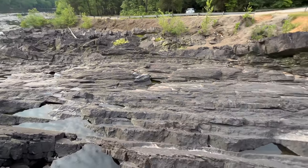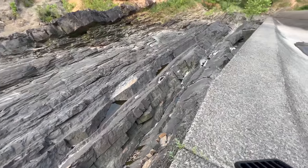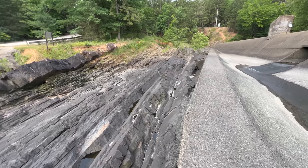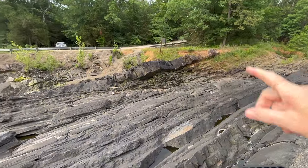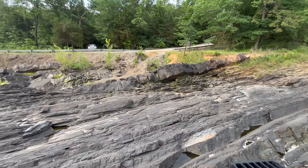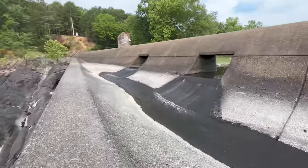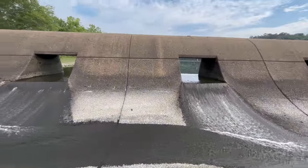Wow, look at all these rocks. Oh, it's humid. Little pools of water down through there. Look at that ridge of rock, right through there. Man, that's pretty. Yep, very beautiful. All right, so this is what it looks like when there's not water coming over the top. Hope you guys enjoyed it.